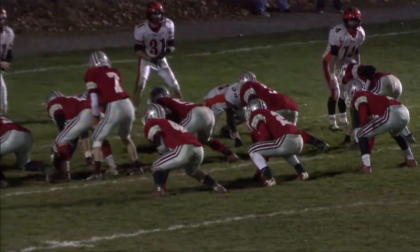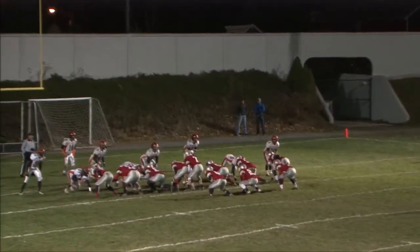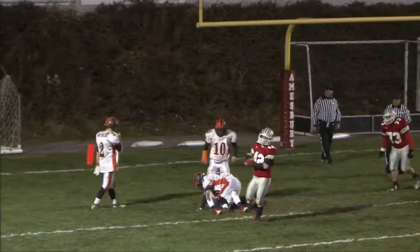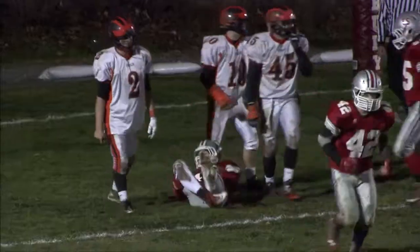Dupree to Scanlon to set it up, and then Doug Macy all the way. Handoff inside again, and Macy cracks over for the 2 points.